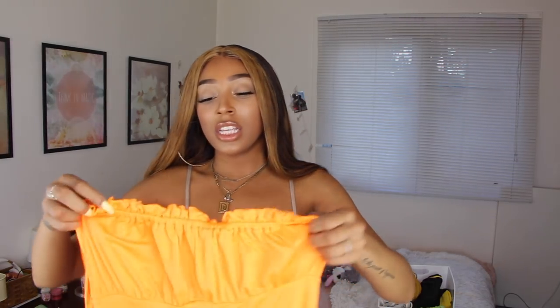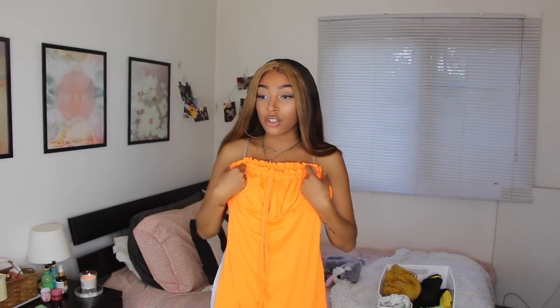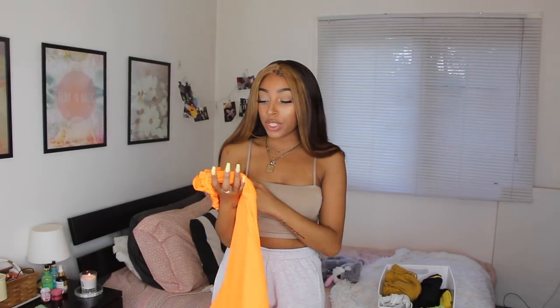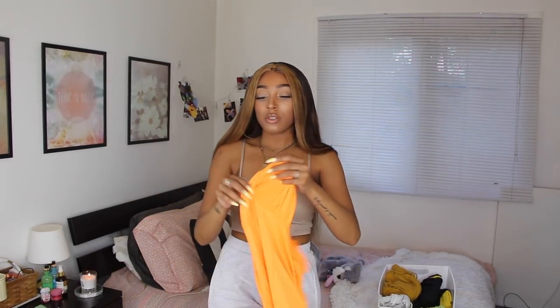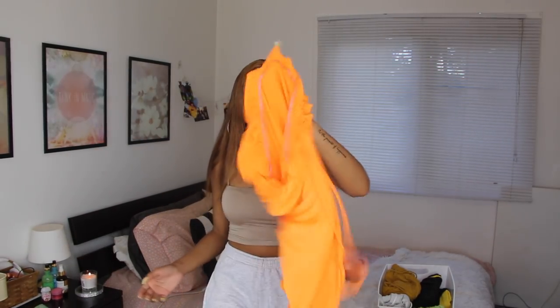First item I see is a dress. So this is an off-the-shoulder dress. There is ruching at the top. This looks quite big, but hopefully it's gonna be fine. It has like a little tie in the front. It's neon orange. Anyways, I'm gonna try this on and I'll be right back with you guys.